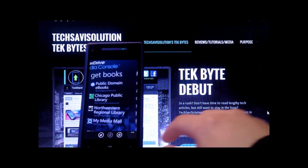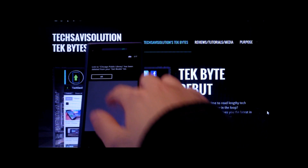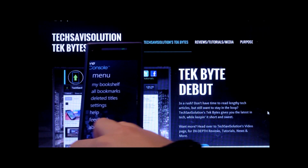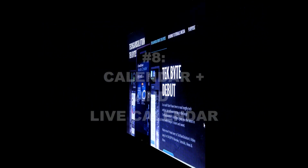If you like a library, you can go ahead and add it to your favorites. This is OverDrive Media Console.